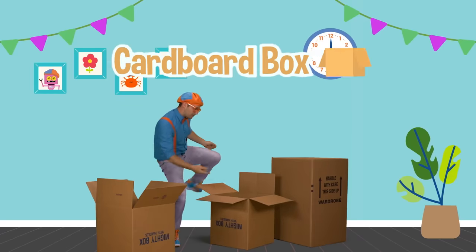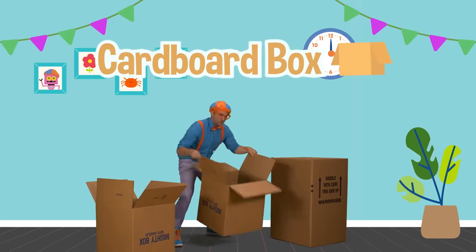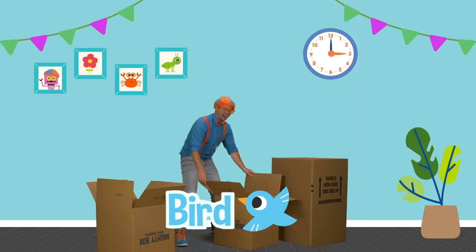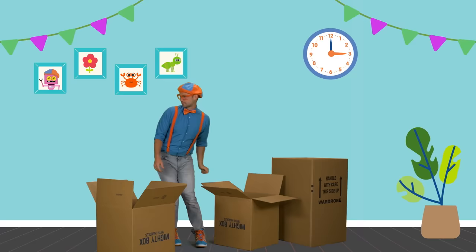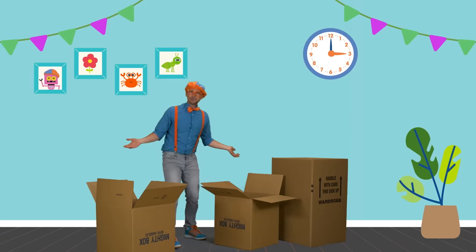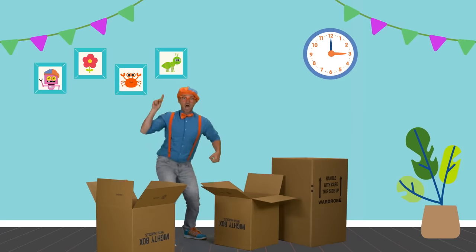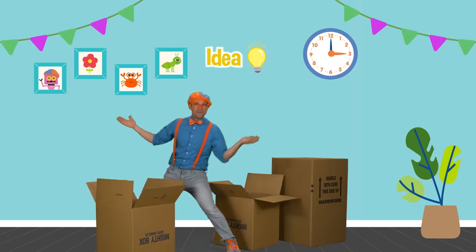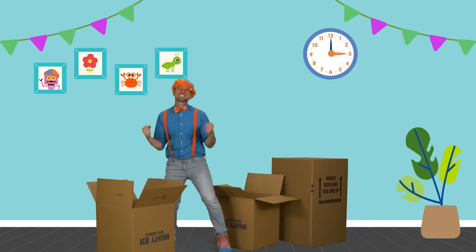Hanging out in this cardboard box. Check it out. It's like a bird. Whee! Oh, I have so many cardboard boxes around here. What are we to do with them? I have an idea. Why don't we take a few of these cardboard boxes and make something out of them? This is gonna be fun.